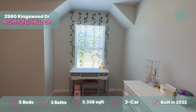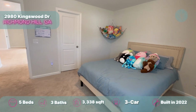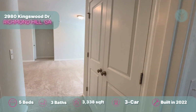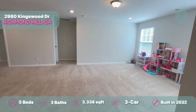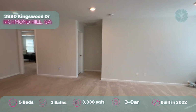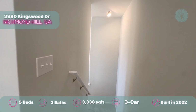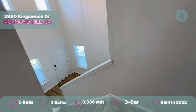Cute little alcove there. All these rooms are very spacious. There's your closet. And then you have a closet in the hallway and loft too, just outside of the bathroom. There's 2 pools here in Buckhead East. It's close enough to the military bases, beaches, walking distance to McAllister Elementary School.